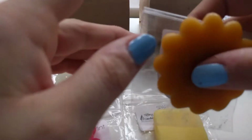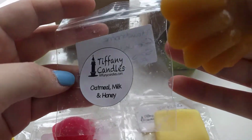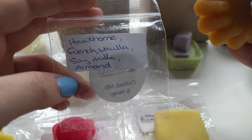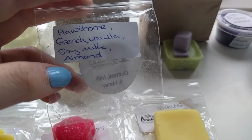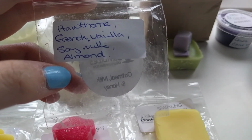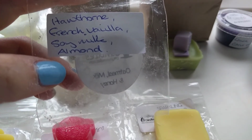So the next one is back to her parasoy or paraffin tarts. This is oatmeal, milk and honey, which is hawthorn, French vanilla, soy milk and almonds. I don't know what to expect with this one. I don't know what oatmeal, milk and honey is meant to smell like, because it's not really something we have in the UK. I don't get the almonds.